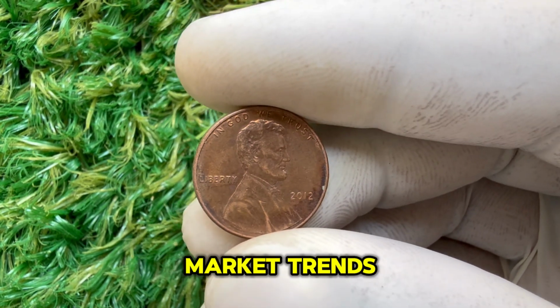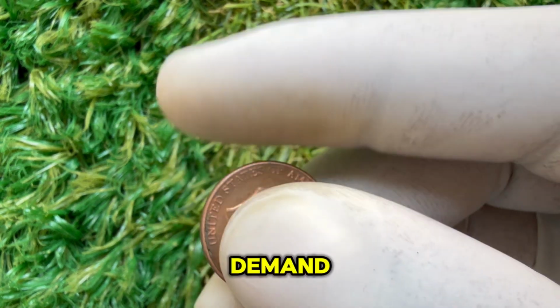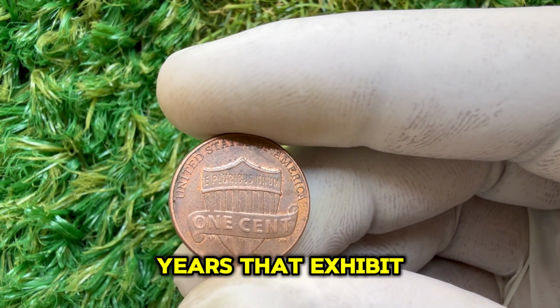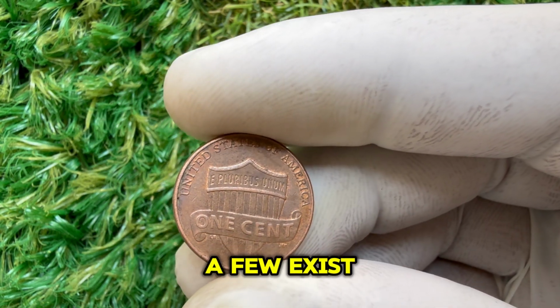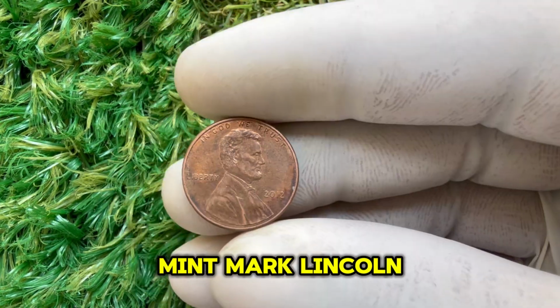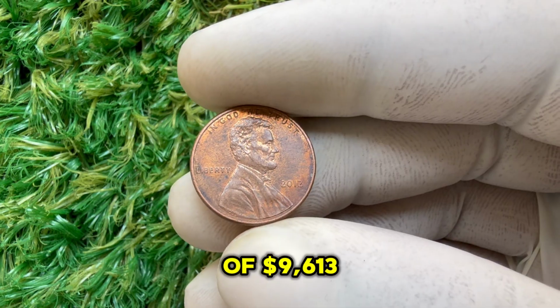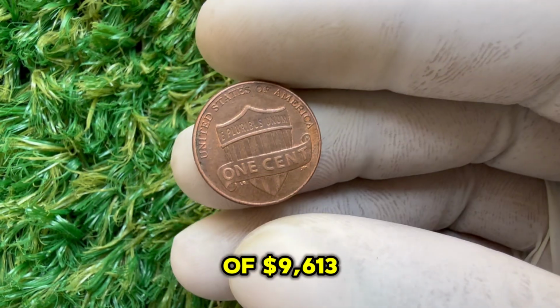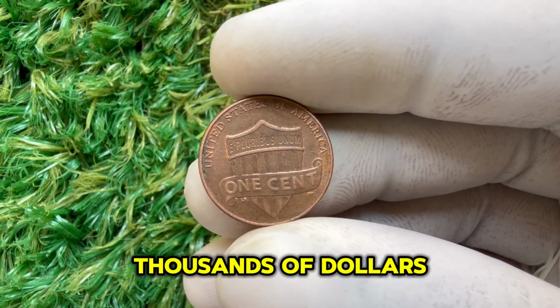Collector demand and market trends. The value of rare coins fluctuates based on collector demand. Coins from recent years that exhibit unique features tend to gain traction quickly, especially if only a few exist in high grades. The 2012 no-mint mark Lincoln penny has surprised many numismatists by reaching a record auction price of $9,613, and similar coins in lower grades still sell for hundreds or even thousands of dollars.